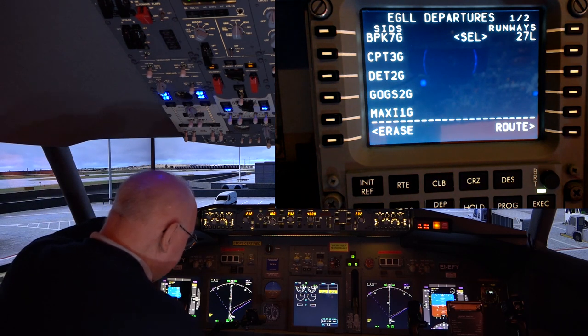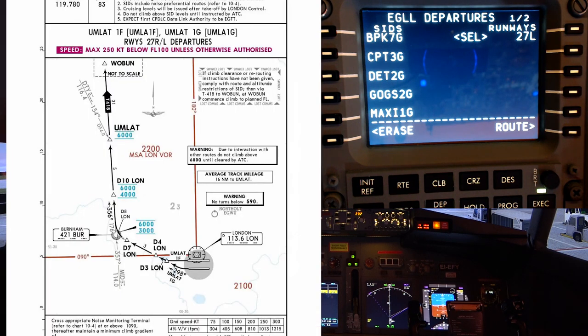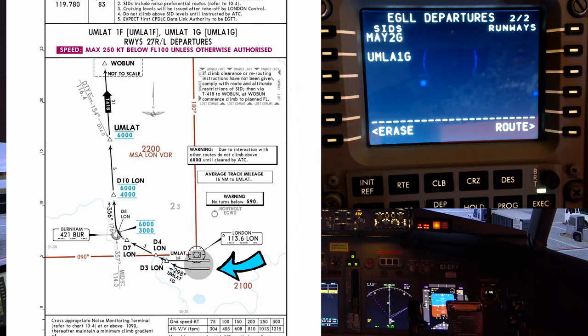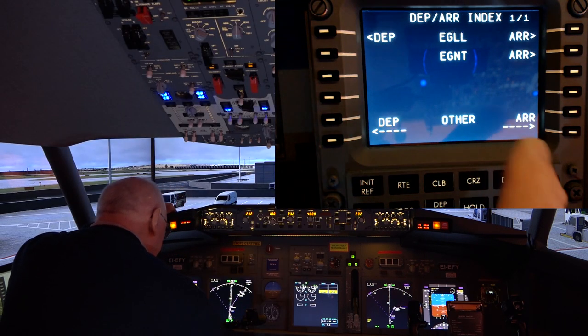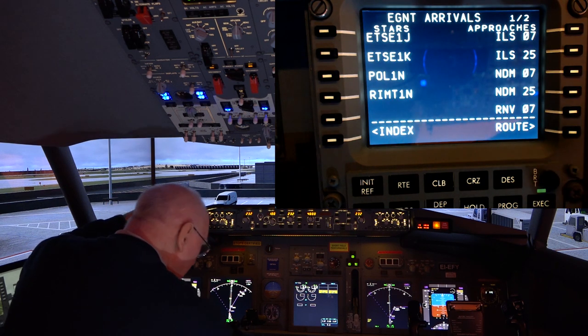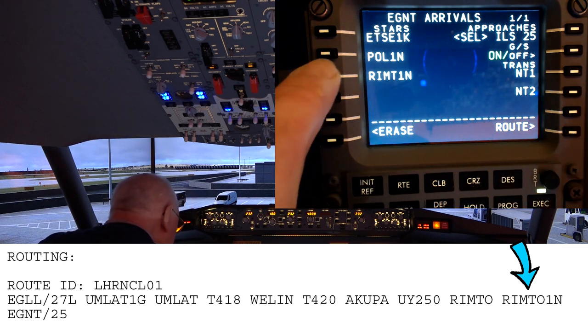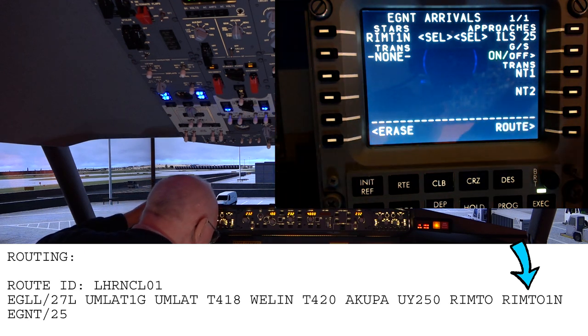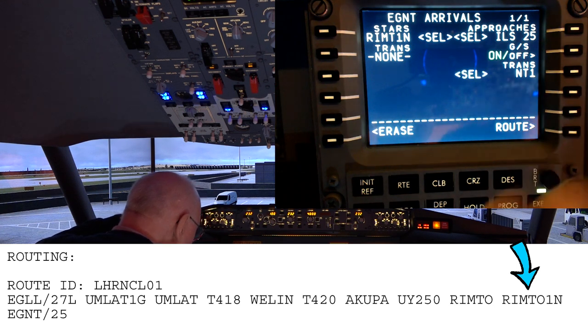Well, as we thought, it is 27 left, and we're going to be on the Umlaut 1G departure. There we go. And then the arrivals will be coming in on ILS 25. We're coming in on the RIM 21 North. Our transition is NT1.